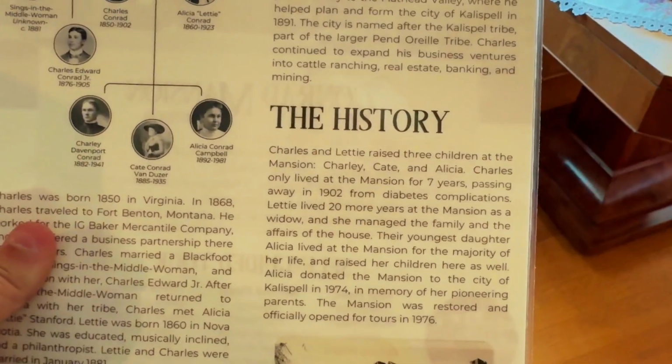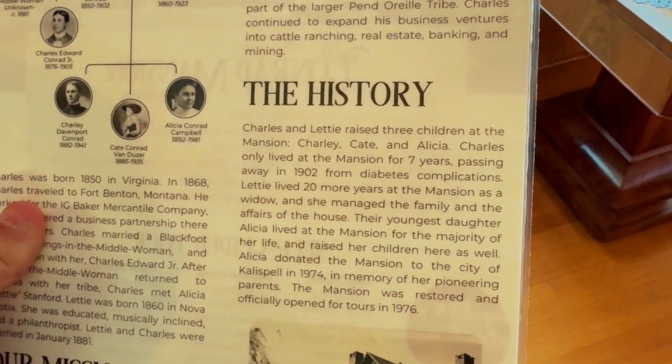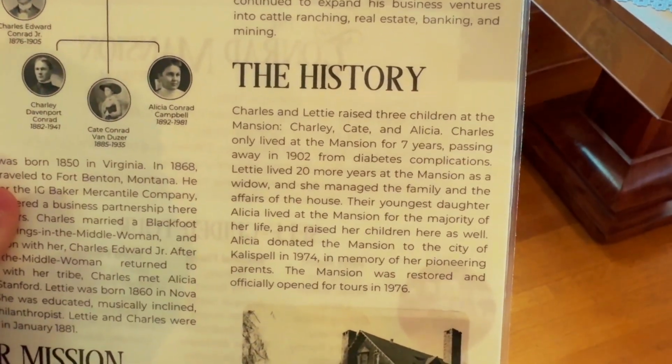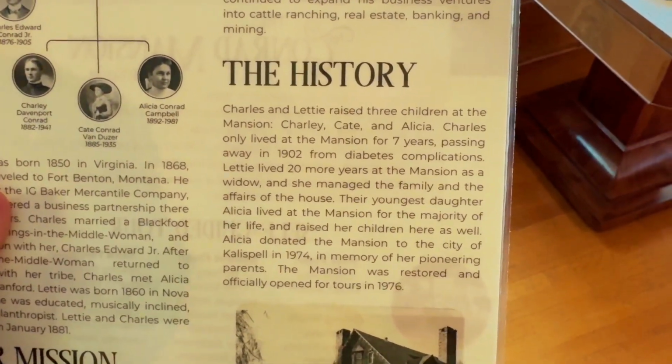They ended up raising their 3 children here at the mansion, Charlie, Kate, and Alicia, and Charles only lived at the mansion for approximately 7 years, and then he passed away in 1902 from diabetes complications, and Letty went on to live more than 20 more years as a widow here. Brings us to the conclusion of the story.